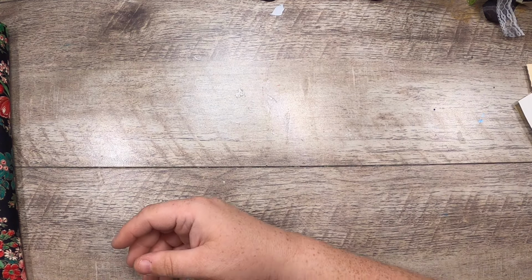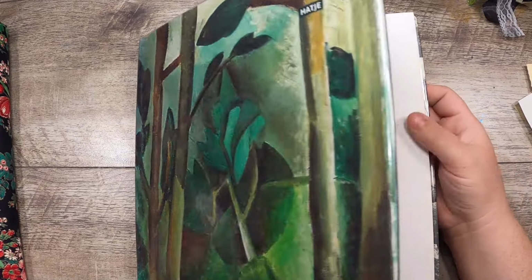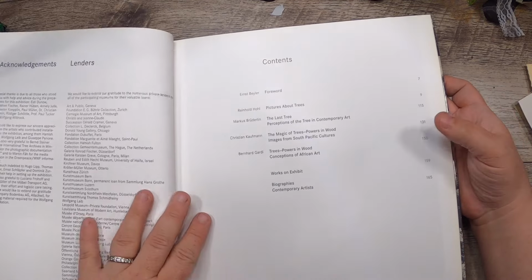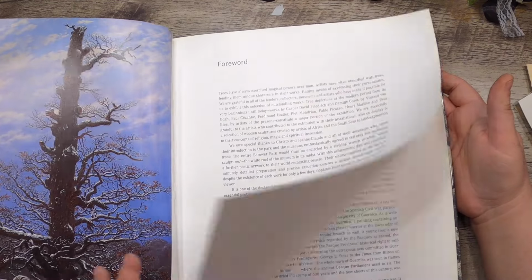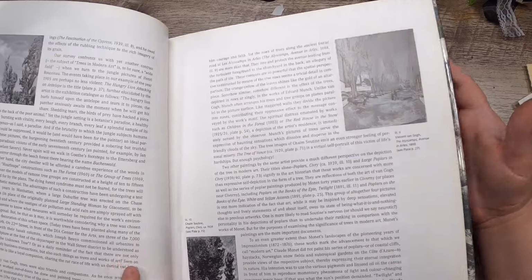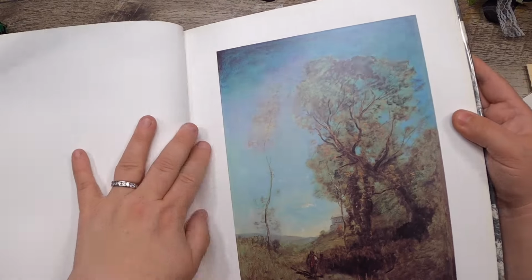Next, I have another book from the book sale, and this is The Magic of Trees. You guys would actually be proud of me. I walked away from so many coffee table books, like huge books. I just did. I'm like, I don't need it. I didn't even need to go to this book sale, but I really wanted to. Because it's a good book sale. And it supports the library.